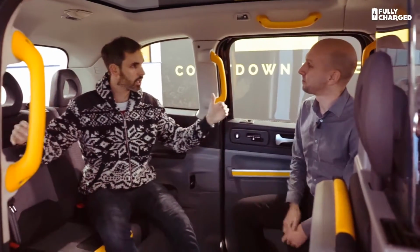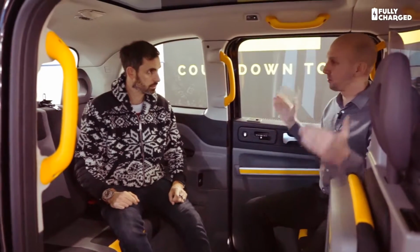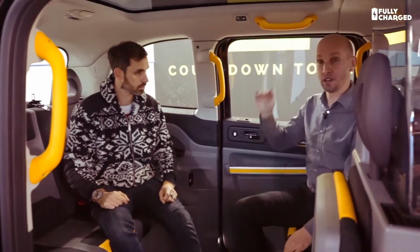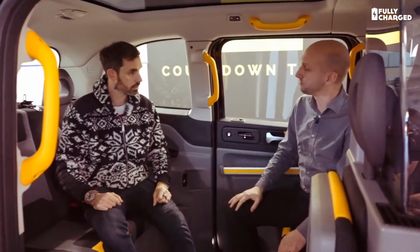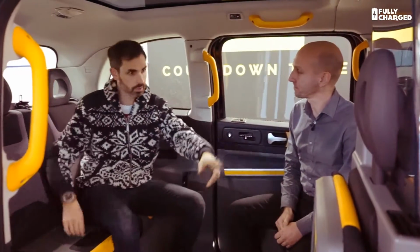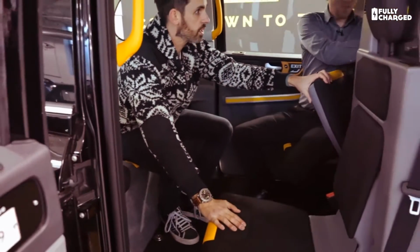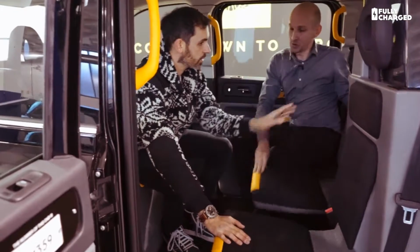Is this a bigger car than the TX4? Yeah, so it's a bit longer, a little bit wider in the body, same overall width though, and a little bit taller, just to give that extra room. It's great. And like you say, 6 seats, so 3 back here where I am, and you've got 3 here. Three drop-down seats here, all with headrests. Okay, so that swivels out.